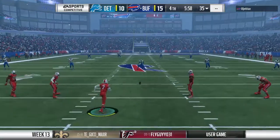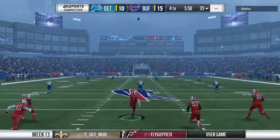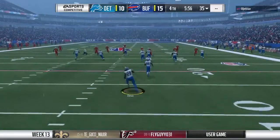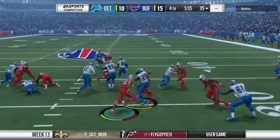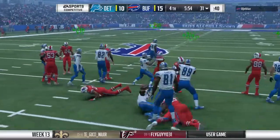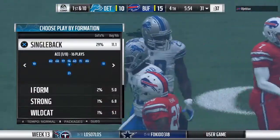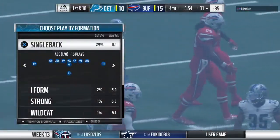Here's Myers now to kick it away. This one taken just inside the 10. And nice work on the return as they'll start their drive just past the 30-yard line. And Detroit getting set to go now.